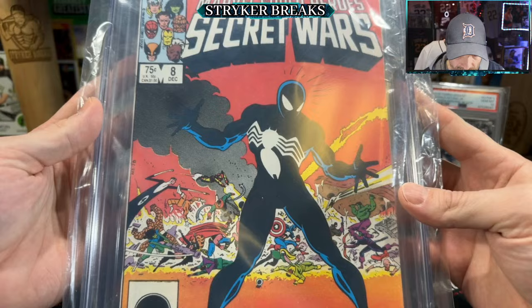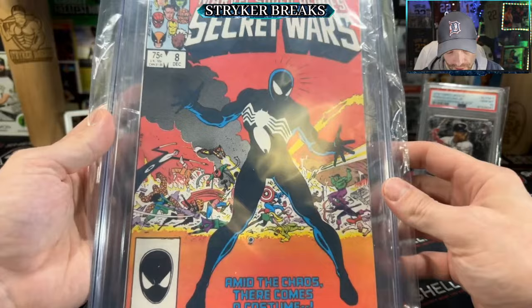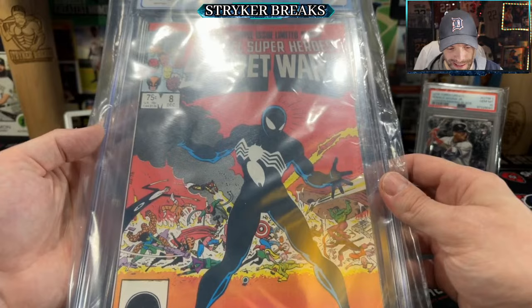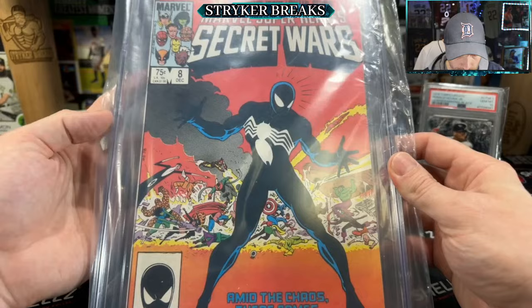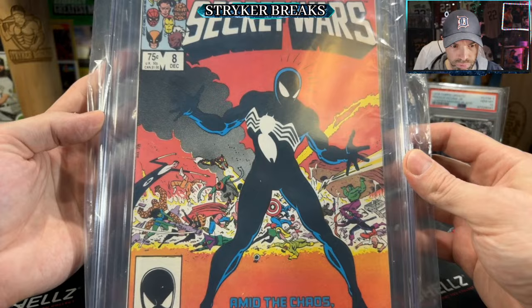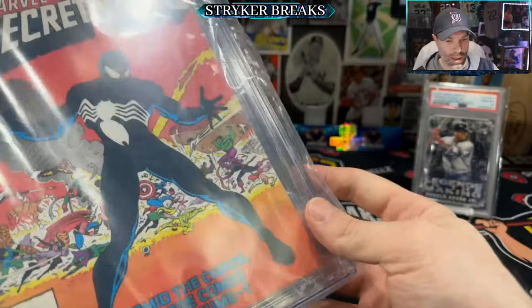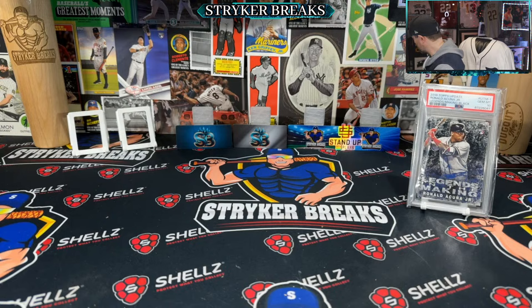bright, no scuffing. One thing I noticed on these in particular, because of the vivid cover and just so colorful, there can be some real subtle scuffing on some of these 9.8s and 9.6s that you may not even recognize if you're not looking at it under a fine tooth comb. And man, this one is about as perfect as you can get. Very significant comic. One of the highest selling comics of its time. All right, well, I don't know. Set this aside again. And let's get to ripping.